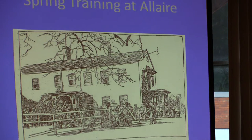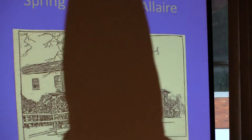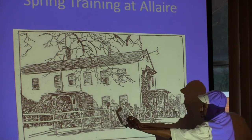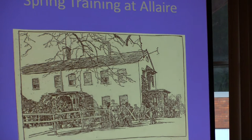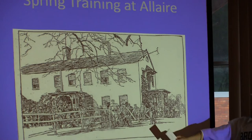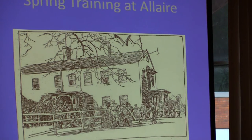Because we have this. That's the carpenter shop. This is from the Brooklyn Eagle. And here's a guy dressed just like me, out in front of the carpenter shop. So now we don't have any photographs, at least none that I'm aware of, of any of this activity at Allaire. But we have something that has a building that is still there and we know about. And in your mind's eye, you can imagine these folks back there in March of 1898.